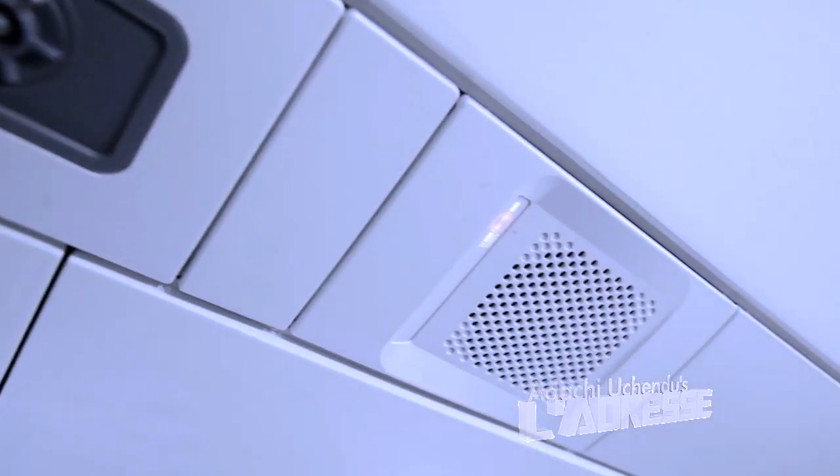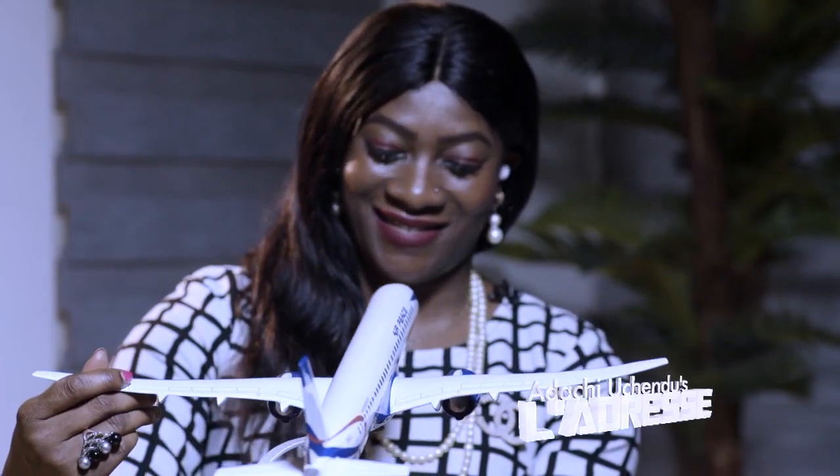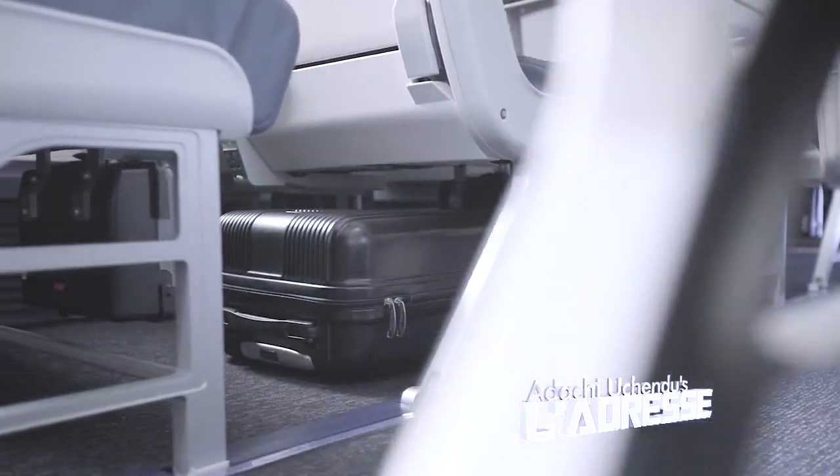The ambience and environment is second to none. There's no way anyone that steps into that aircraft will not feel this excitement around them. This is flying, we imagine. We have indeed considered every part of your journey. And this is the representation of what we can do.